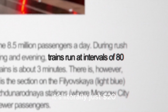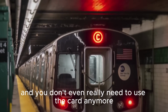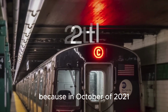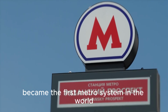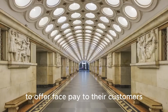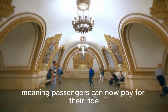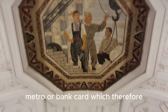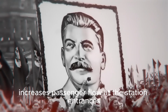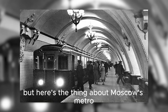It's literally just $20, and you don't even really need to use the card anymore, because in October of 2021, the Moscow Metro became the first metro system in the world to offer Face Pay to their customers, meaning passengers can now pay for their ride without taking out their phone, metro, or bank card, which therefore increases passenger flow at the station entrances. But here's the thing about Moscow's metro that really stands out.